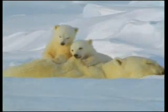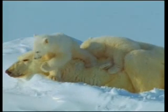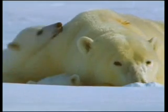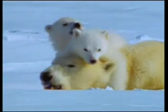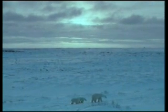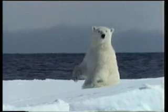A happy family. A polar bear mother with her cubs. But how is it that they manage to survive in such difficult conditions? When we look at these animals close up, we see that they have been specially designed to live in a cold environment. An adult polar bear is an average 2.5 meters long and 800 kilos in weight.